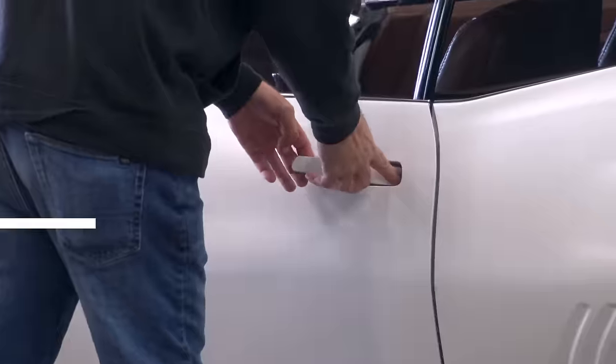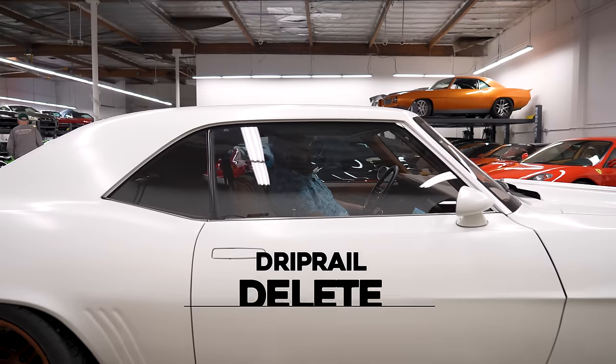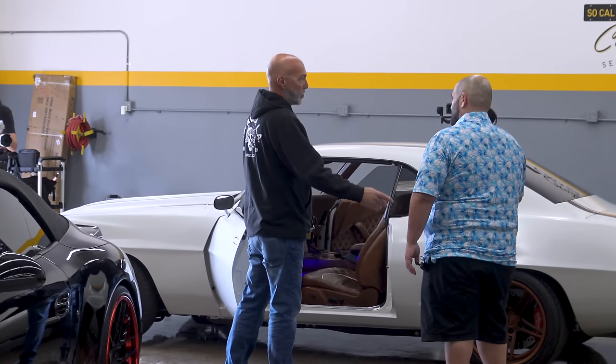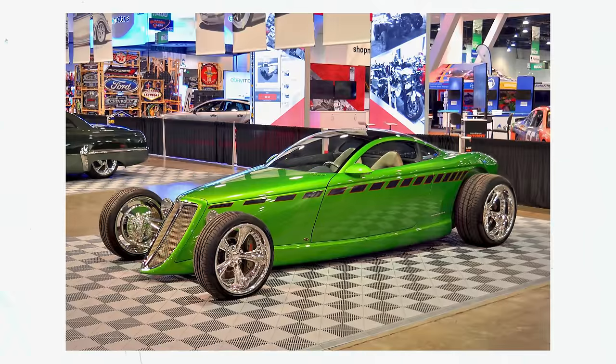And the handles, I also noticed this. Kindig handles, deleted also all the rails on the front side. Not to mention flush glass. Flush glass, yes. That's one that people lean on a lot, and I get it. That flush look is a hit or miss. More and more lately, I'm finding myself falling in love with seeing door handles again. But there was that era, like the era of Boyd Coddington and the early days of Foose, where it was shave the handles, no handles at all.